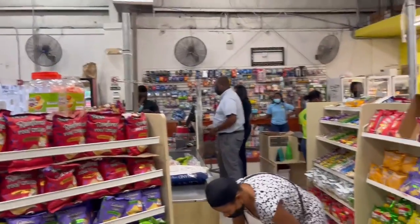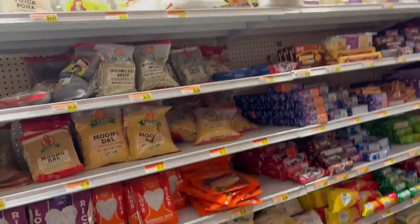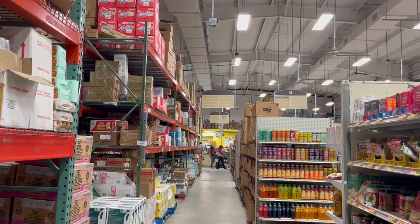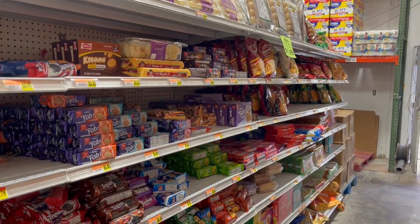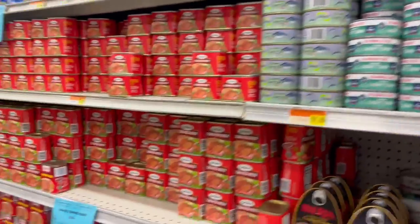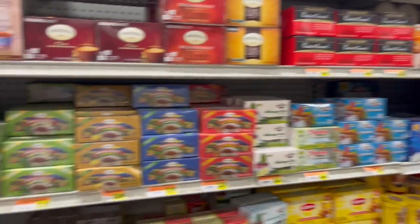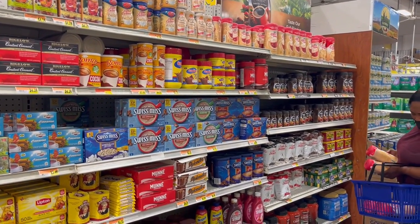And then you can see the different types of potato chips and chocolates and different things in the two aisles. You can see the different types of cookies they have there, all varieties of cookies. You have a lot of tinned stuff like tuna fish, sardines, corned beef. You have pork and beans, you have corn, you have beets, you have all different varieties. And you have a variety of different teas and coffee. You have hot chocolate.